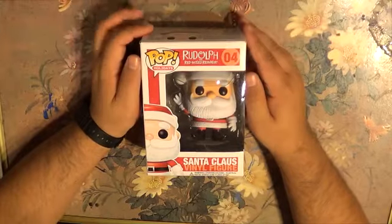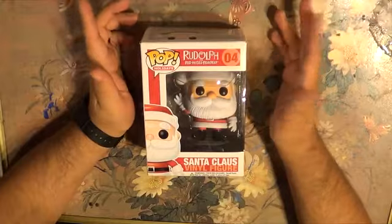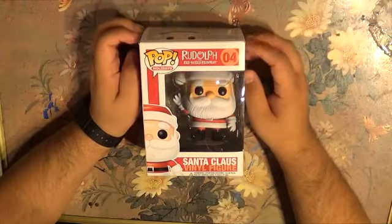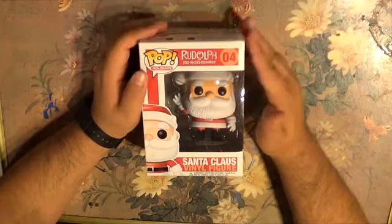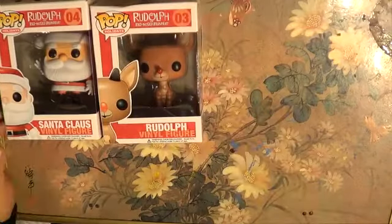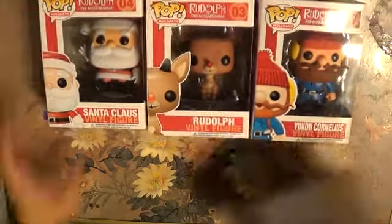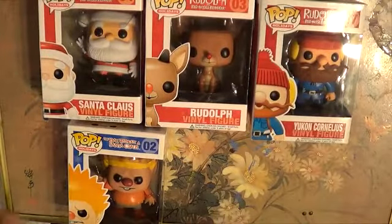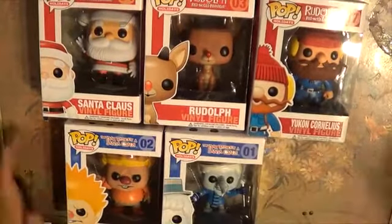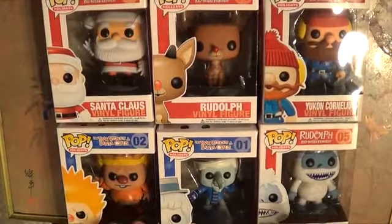Starting off here with the very first Funko Pop I ever got, which was Santa Claus. This guy was at Target, and I just thought, oh, he looks really cool. I had seen a couple Funko Pops before of the DC heroes and things like that, but the Santa Claus one I really, really liked. So I went ahead and got him, and then the next day I went back and bought Rudolph, and then I bought Cornelius, and then the Heat Miser, and then the Snow Miser. And then, what are all these guys if you don't have Bumbles? You gotta have your Bumbles.